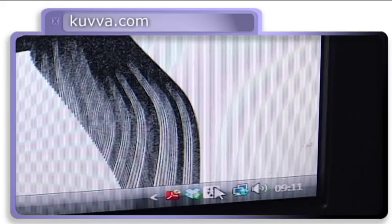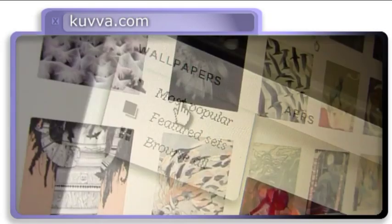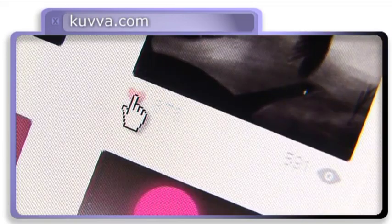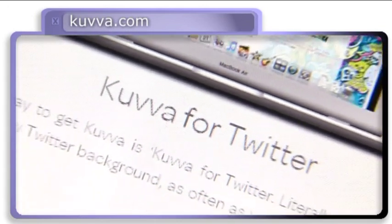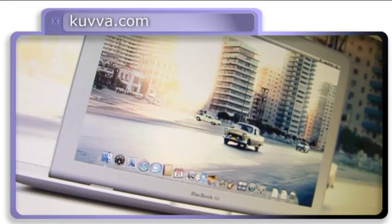Lovely. If you don't like surprises, you can register and browse the archive of stunning wallpapers online, building a playlist of favourites to stream to your desktop automatically. There's a Twitter app too, and the company say they are full steam ahead developing for the rest of the smartphone market.